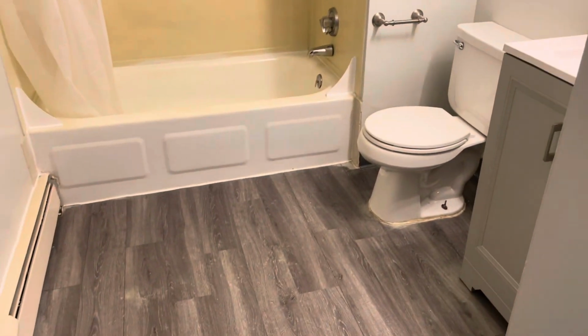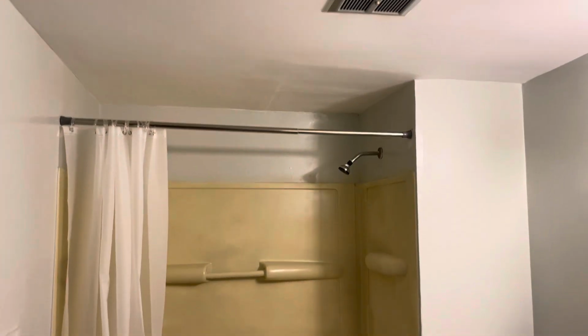Bedroom number two. Linen closet to my left. You've got a good sized bathroom here with new flooring, shower, tub, and vanity. Bedroom number three might be able to fit a king set.